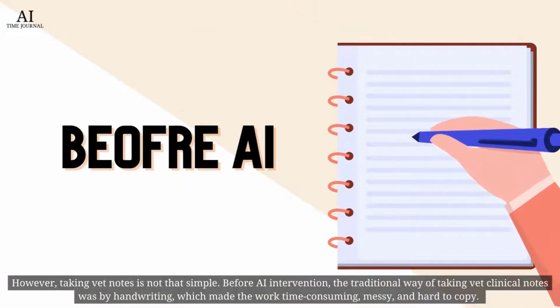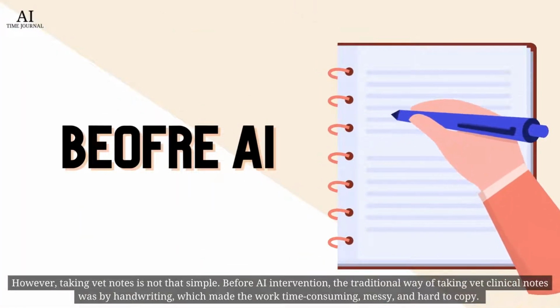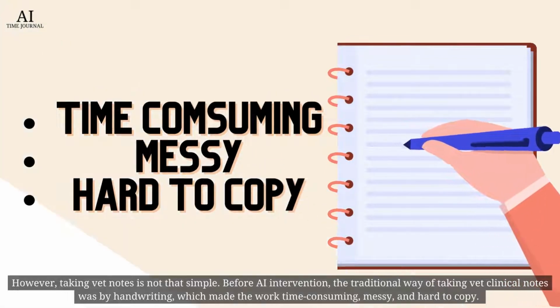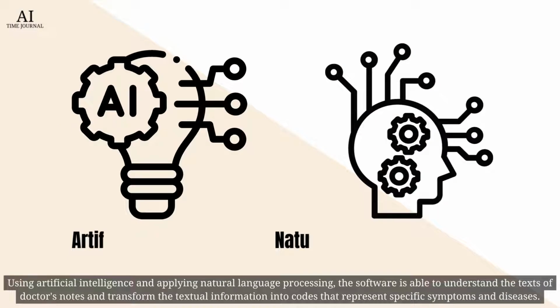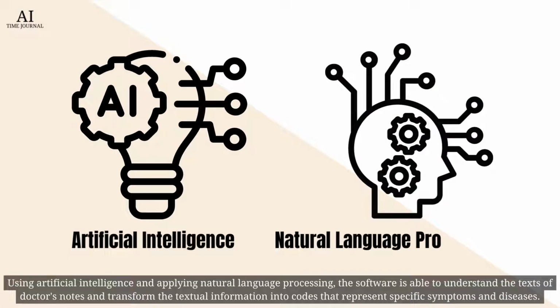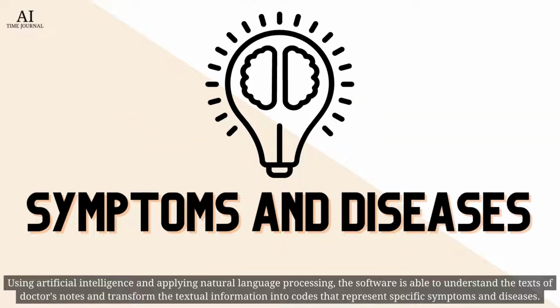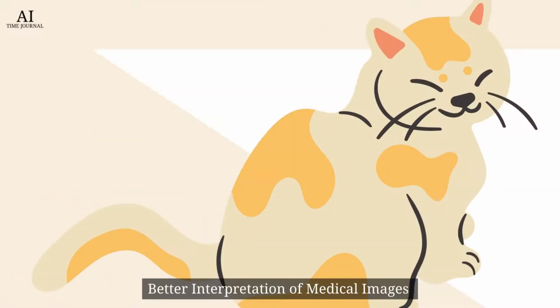Before AI intervention, the traditional way of taking vet clinical notes was by handwriting, which made the work time-consuming, messy, and hard to copy. Using artificial intelligence and applying natural language processing, the software is able to understand the text of doctor's notes and transform the textual information into codes that represent specific symptoms and diseases.